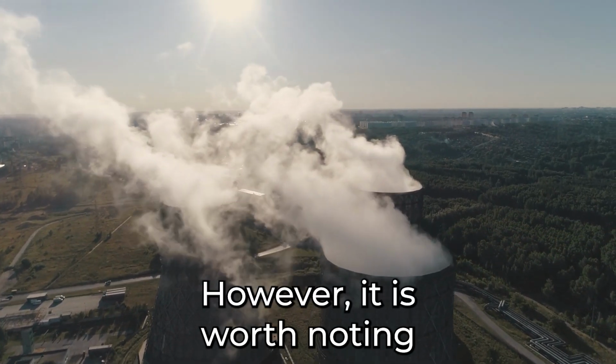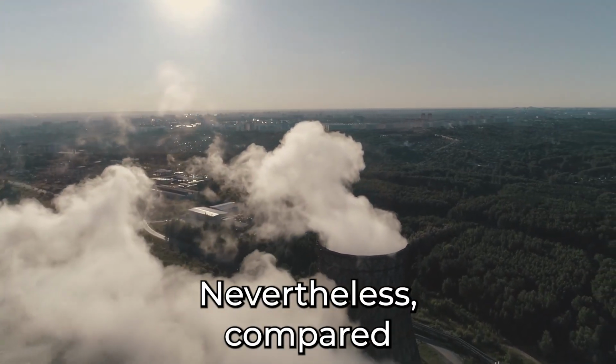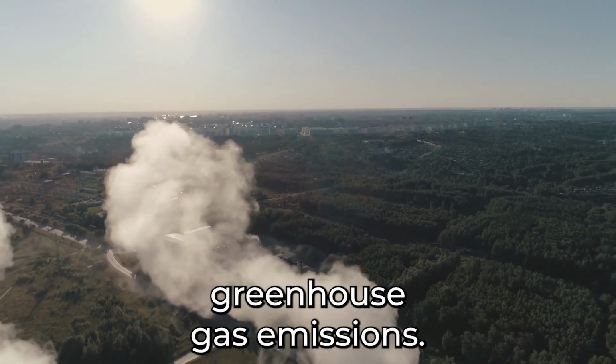However, it is worth noting that the production and disposal of nuclear waste, as well as the potential risk of accidents, remain challenges that need to be addressed. Nevertheless, compared to its alternatives, nuclear energy is considered to be a relatively clean source of energy, especially in terms of its low greenhouse gas emissions.